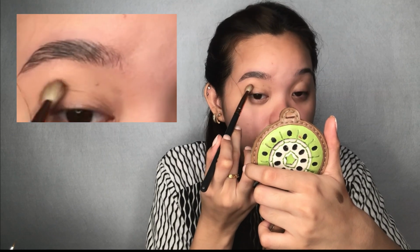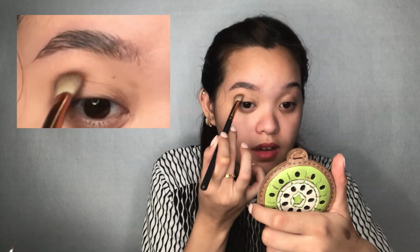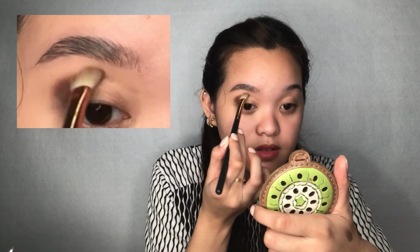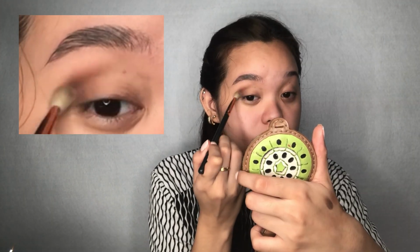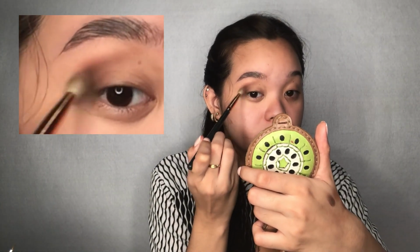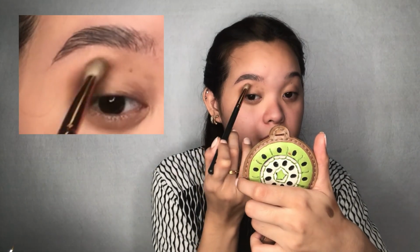The first color that I'll be using is in the shade Slight, and I'm going to put it on the side of my eyes, a crease. Put it here. And we're just going to blend it out. First, I'll pack on the color sa mata ko. Then, we're going to blend it out. I'm just going to drag it here. When you blend, you want your hand to be as light as it can be para hindi rough yung pagbe-blend mo.